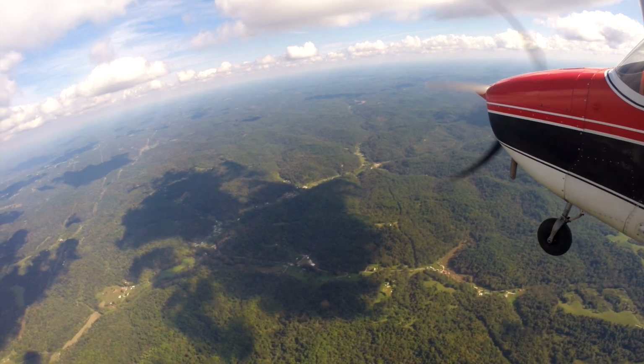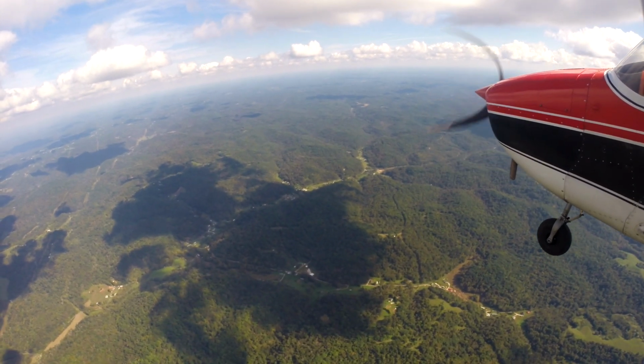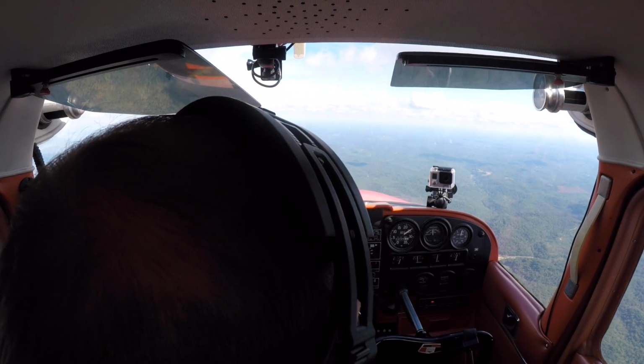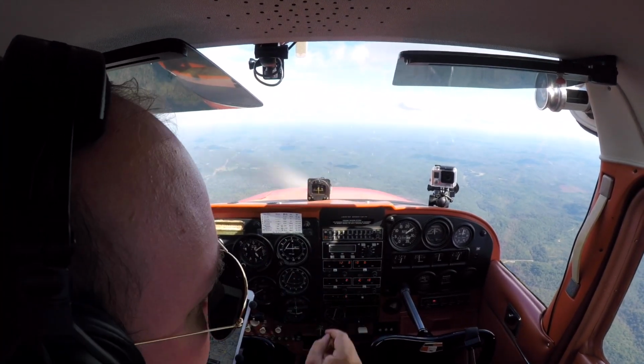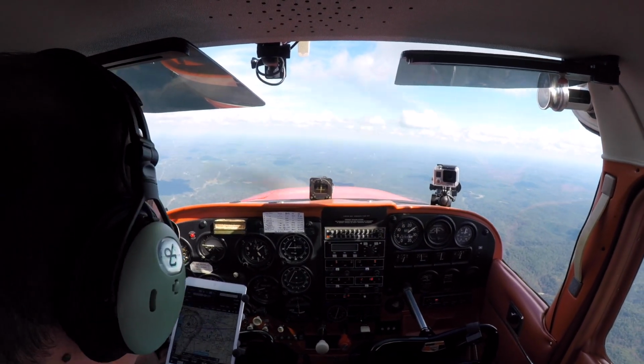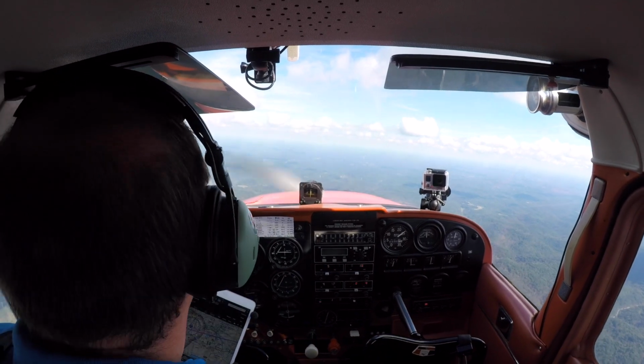We're going to crack just a Scotia carb heat as well. We're close to that yellow arc on our carb temperature meter, one of my favorite things about this airplane.